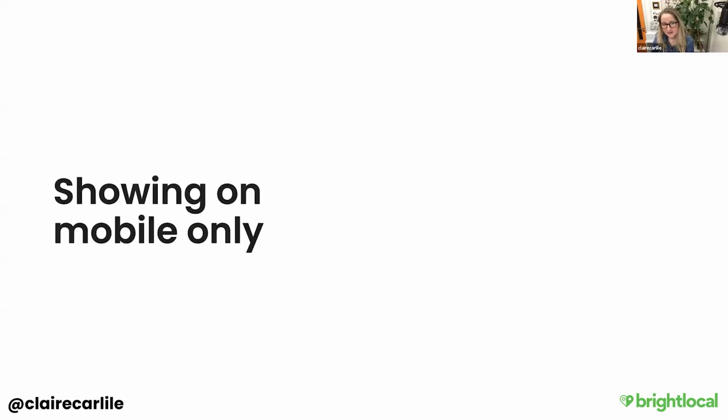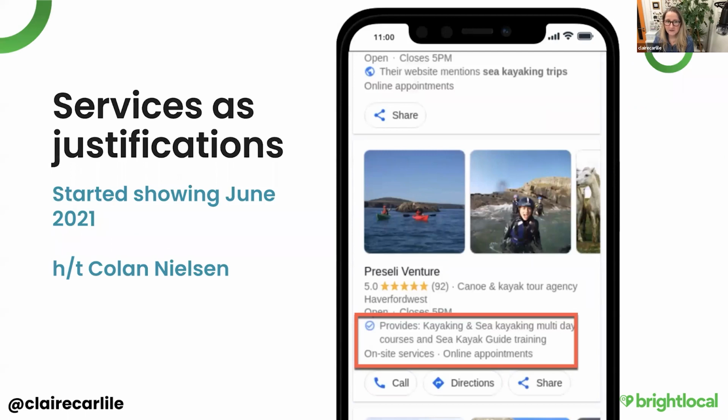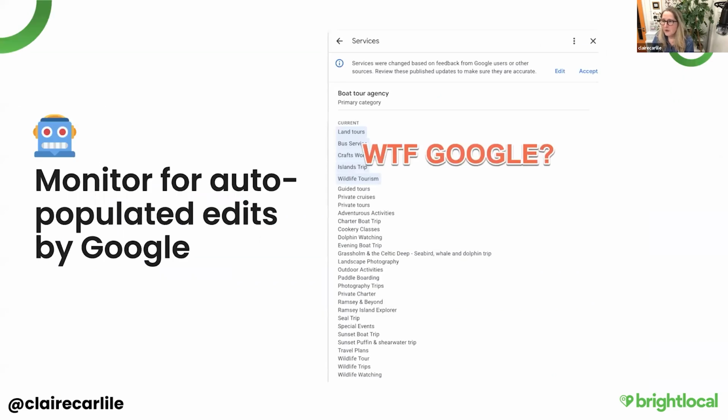We saw that services has been undervalued in the past, but it actually is very, very important. So you add the services, they only show on a mobile, but they get pulled in to the local finder as justifications. So this was when we first started seeing that in June 2021. So Google basically wants to populate this section. And if you do not populate this section yourself and keep an eye on it, Google will just scrape nonsense.